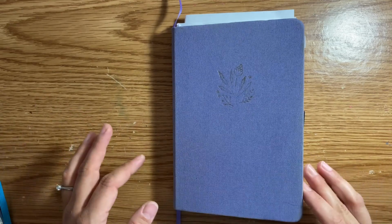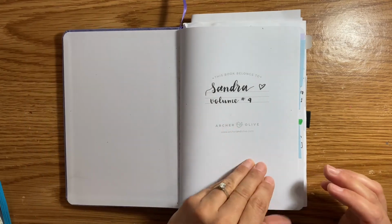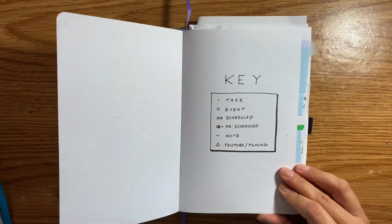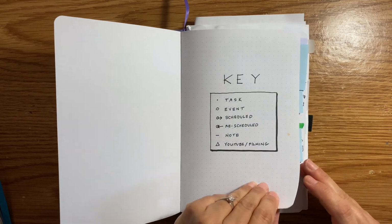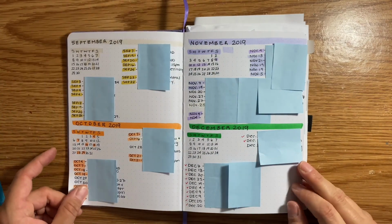So we're going to get started without further ado. Volume 4. As usual, I've covered up all of the personal private information, including anything to do with financials and dream log, weight log, anything that I don't want to be shared with the world.